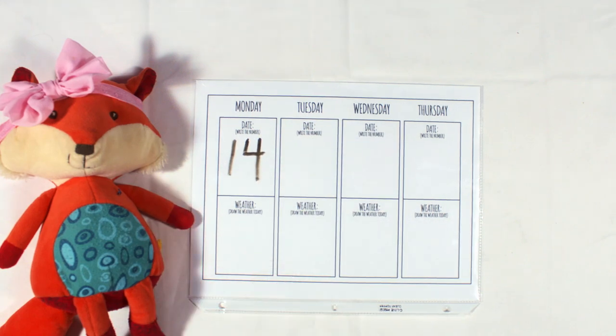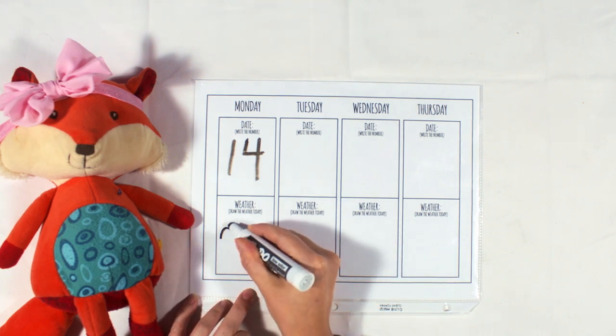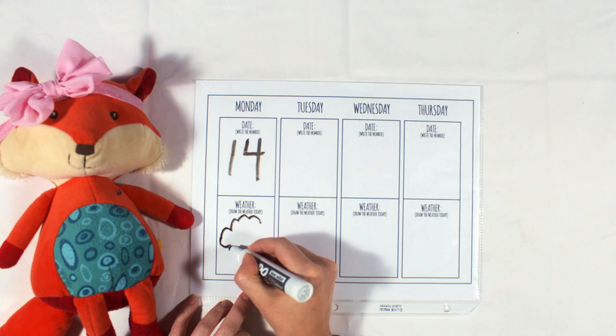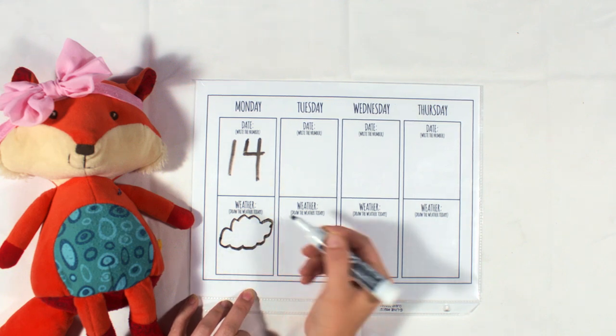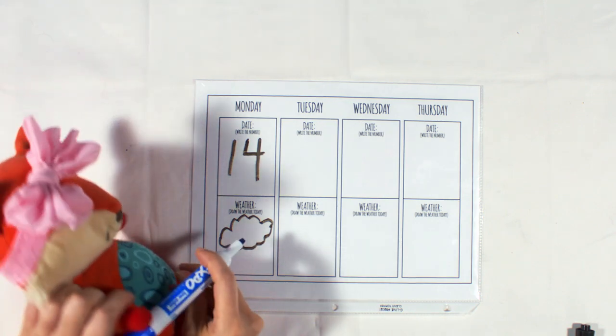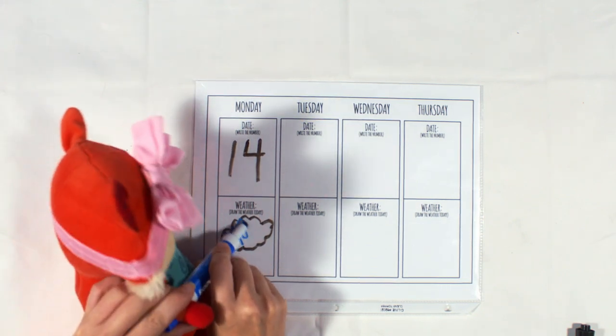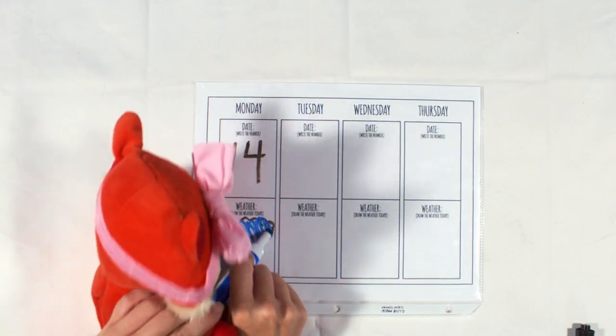Let's look out the window. What's our weather look like? Our weather looks cloudy. So I'm going to draw some clouds. There we go. It is cloudy. Roxy, would you like to color in my clouds? Oh, yes. I want to color them in blue. All right, Roxy. Let's go. So Roxy's going to help me color. Good job, Roxy Foxy. Nice job.